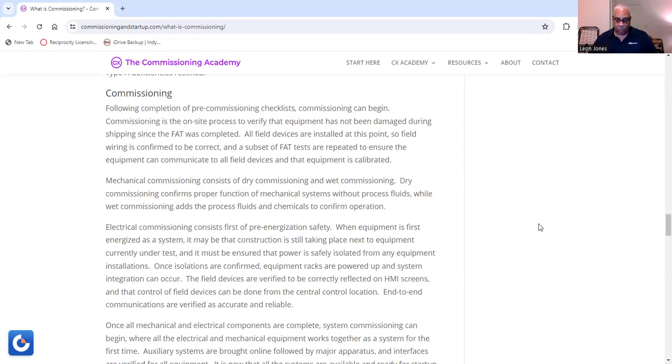Now, moving on to electrical commissioning, that consists first of pre-energization safety. When equipment is first energized as a system, it may be that construction is still taking place next to the equipment under test, and it must be ensured that the power is safely isolated from any equipment installations. And that is very important, such as a circuit breaker, something with high voltage.